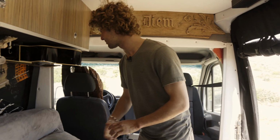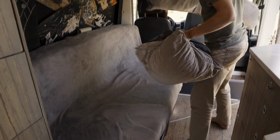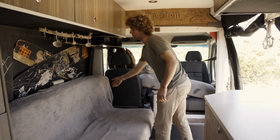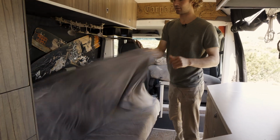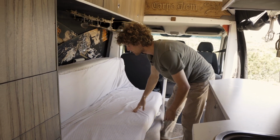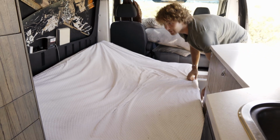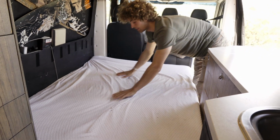Let's talk about making the bed. Making the bed is pretty fast. You just throw the pillows away for a second, pull out this sheet, which is to protect the couch, protect the bed from any breadcrumbs and everything throughout the day. All that's left to do once you've removed the cover is you just slide it out, push it down, and there's your bed. This is where I keep all the blankets.